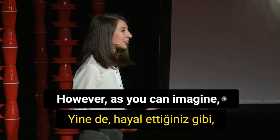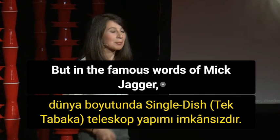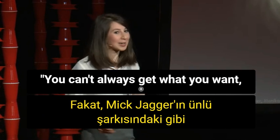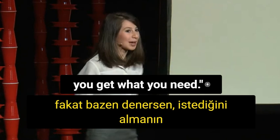However, as you can imagine, building a single-dish telescope the size of the Earth isn't possible. But in the famous words of Mick Jagger, you can't always get what you want. But if you try sometimes, you might just find that you get what you need.